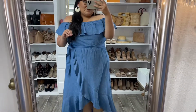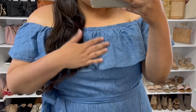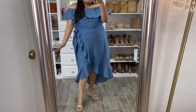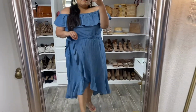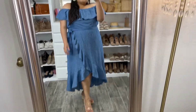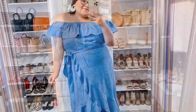It is super comfy. The material is amazing. I know it's a little bit wrinkled right now, but I'm telling you, the material is so fresh. I just love it so much. This is absolutely gorgeous, very fresh and perfect for the hot summer. So I absolutely love this one. What do you all think about this one?